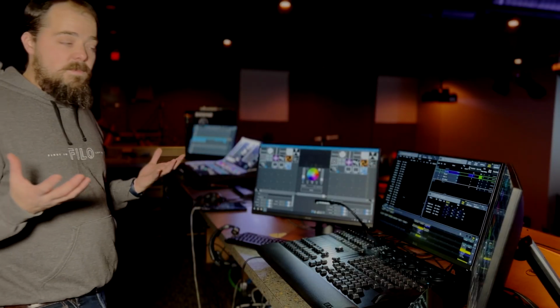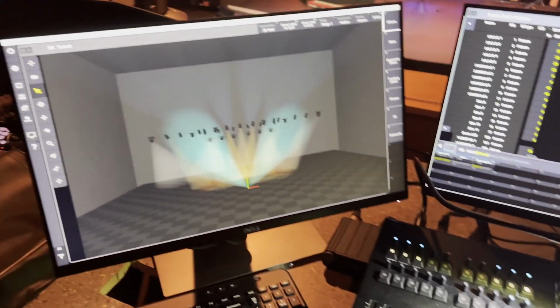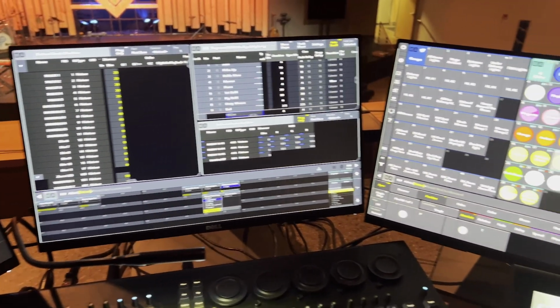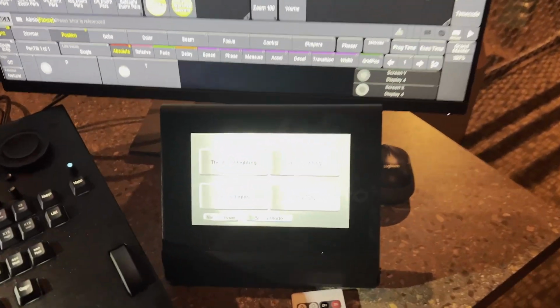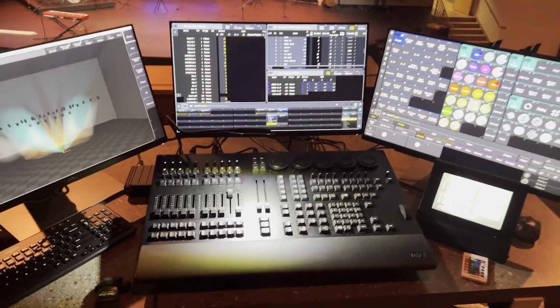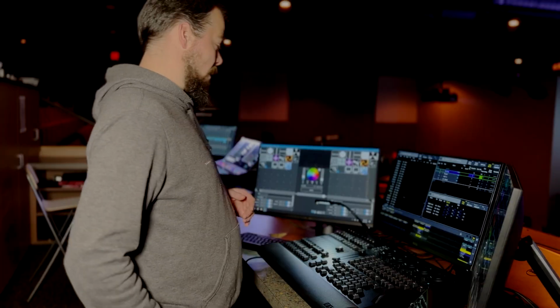This is our front of house booth. So this right here I'm standing at right now is our lighting position. We're running a Grand MA on PC3. You'll see we have 2 different monitors here that control different options for our lights with show functions, cue stacks, and more macros and tools that we use along the way as we're programming.